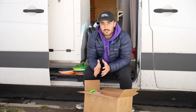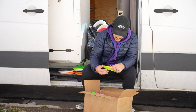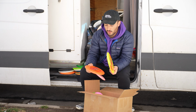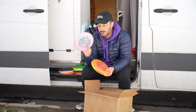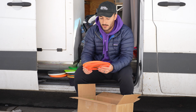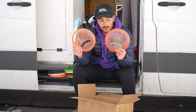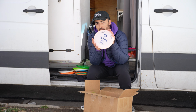For mid-ranges, I bagged 3 last year. I bagged an Origin, which was one of these 3 typically. It was either this Neo Origin, or this Midnight Prowl 2 that I got from my buddy Matt, or this Midnight Prowl 2 that I got from David over at Apollo Disc Golf. Then I also bagged Pathfinders, which I ended up running because I really liked them, and we have those here. And I had an overstable, which was the Birdie Disc Golf Supply Ultra.